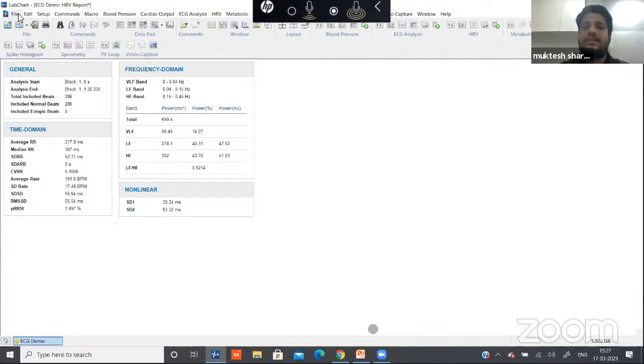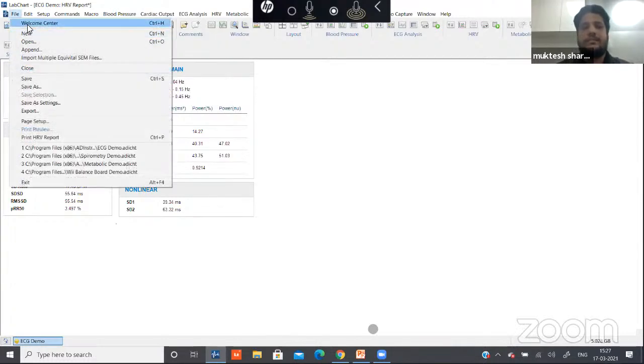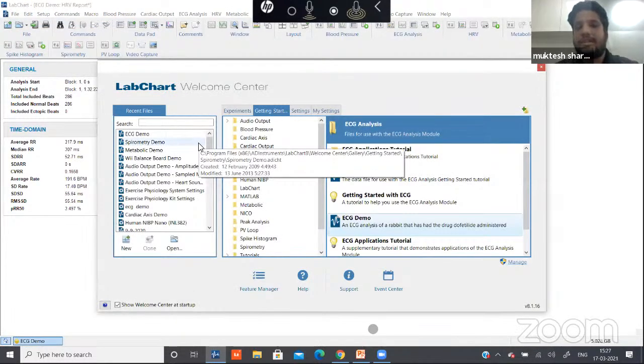If I talk about ECG, we can do the ECG analysis. So all the intervals and heart rate have been extracted. If you want to do HRV, heart rate variability, on rodents, it can be done for humans, rodents, small animals. It can simply be done. So this is basically about the software, the LabChart software.